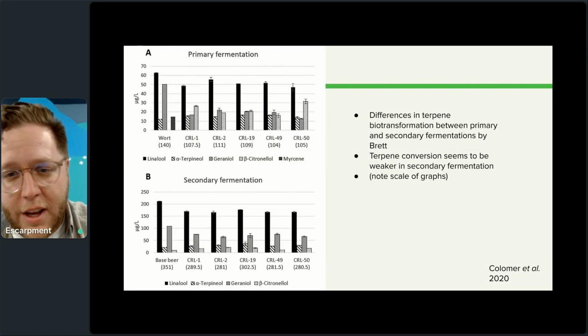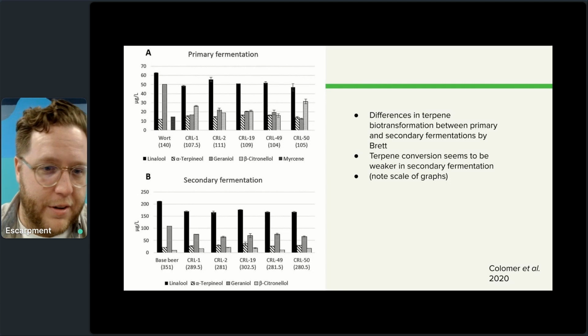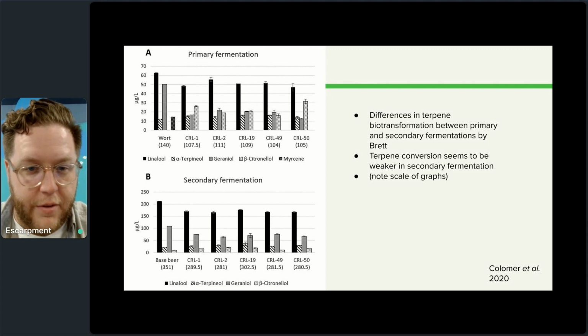These guys did a lot. They also looked at differences in terpene biotransformation between both primary and secondary fermentations by Brett. It's hard to see because the scales of the graphs are different, but you do see that terpene conversion seems to be a little bit weaker in secondary fermentations.